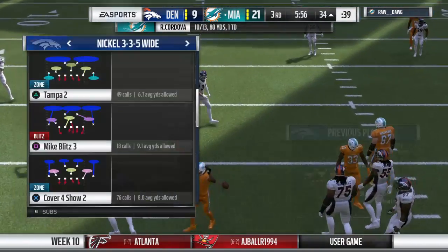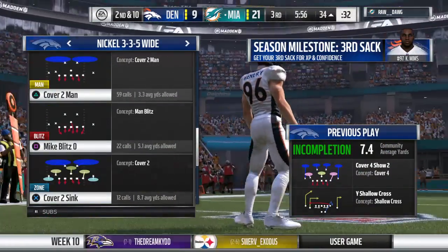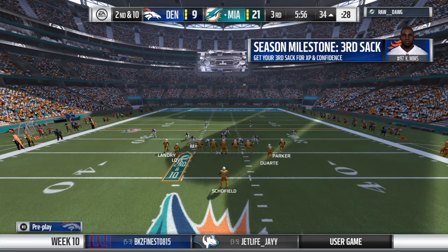And it's incomplete. There are a good number of coaches that any time they call an in route are really worried about the play because there's so much traffic ordinarily that the ball has to get through to get to the receiver. And on that play, it was batted down.